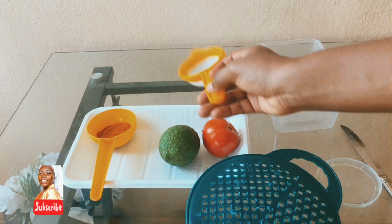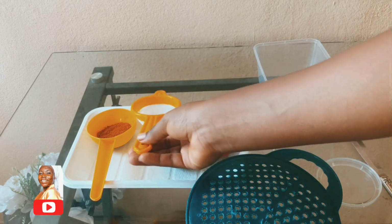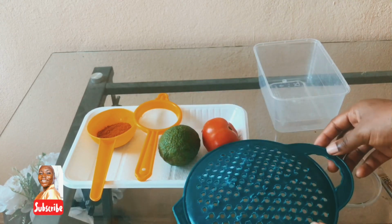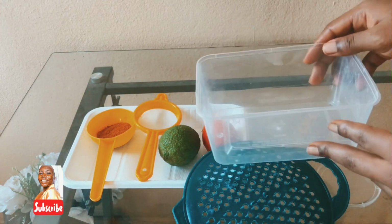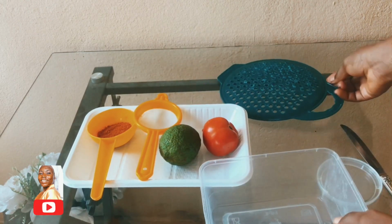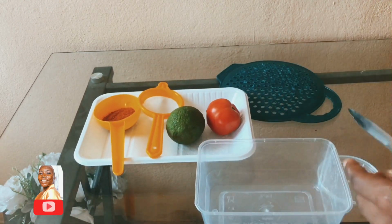We'll also be needing a filter to extract the lemon and tomato juice. We'll be needing a grater as well to grate the tomato to get as much juice as we want, and also we'll need a plastic bowl to mix everything together.